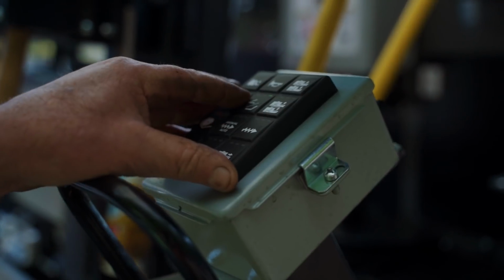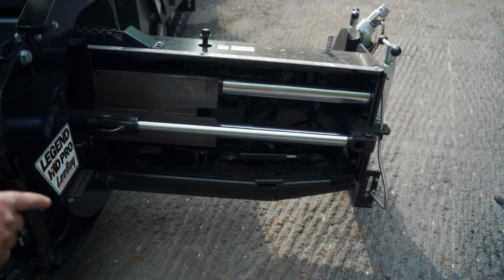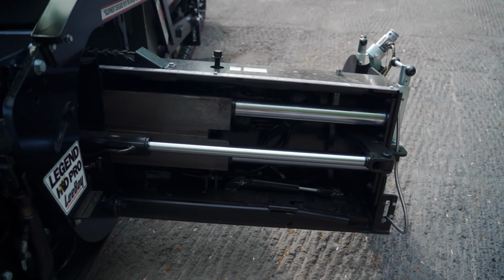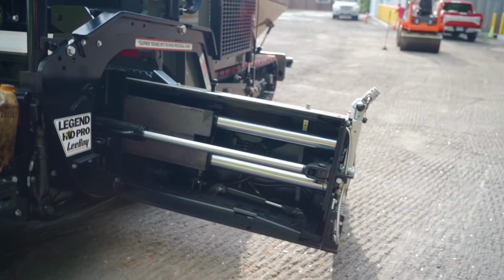Same button up here. This does two functions. Right here, look down there, Shane. Slope and berm. So it has the berm attachment and the slope attachment. I don't know all the buttons yet.